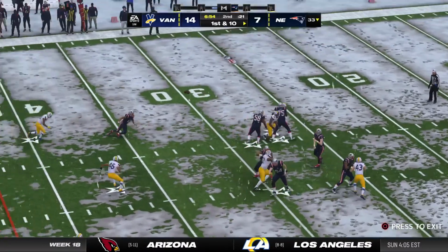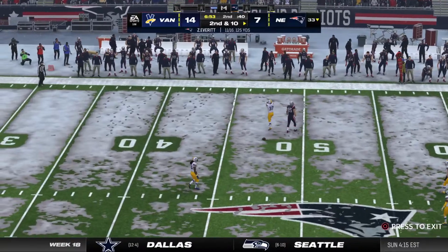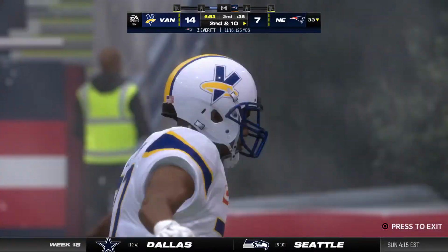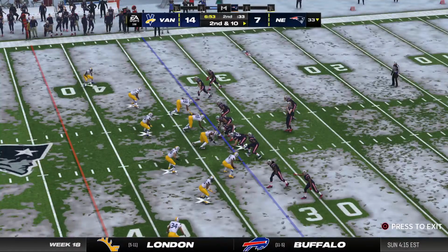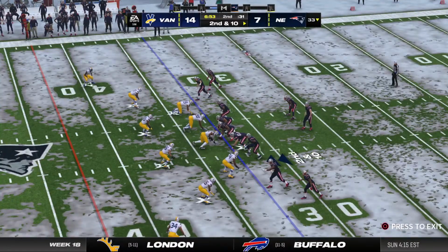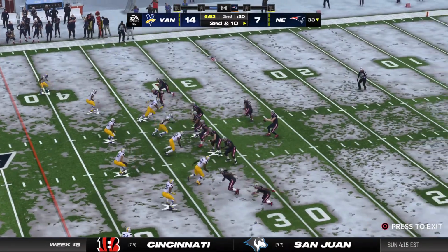Looking to throw. Everett. And his throw is incomplete. Yes, sir. How about an attaboy there on first down? Got his hand in and knocked it away. So now 2nd and 10 after the incompletion on first down.